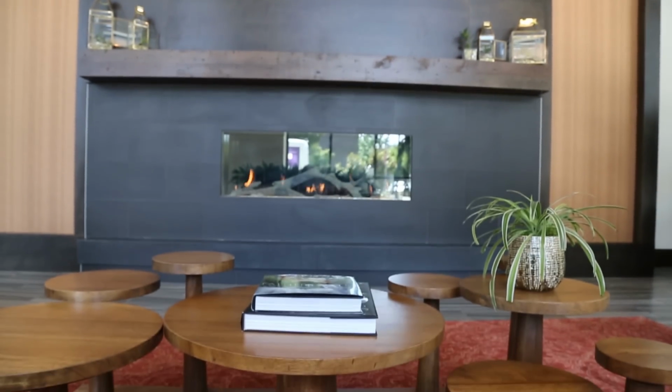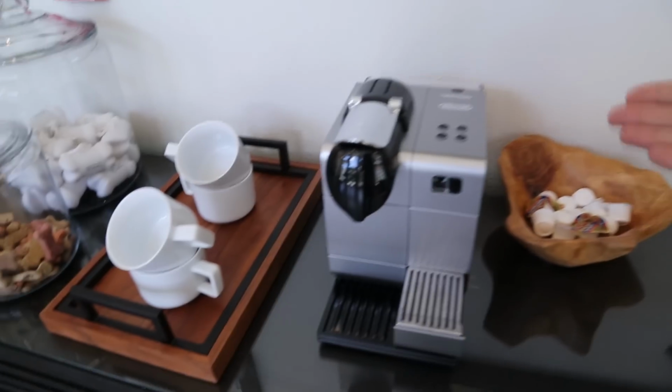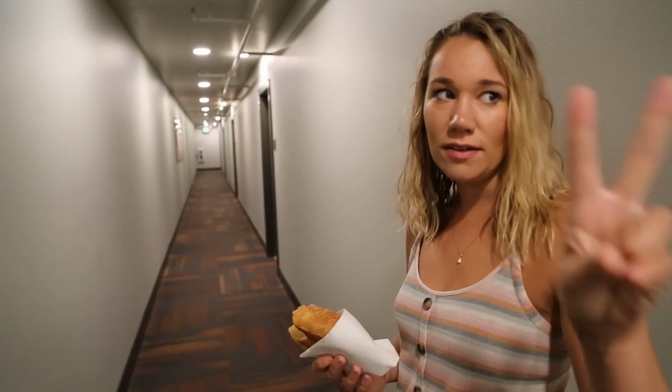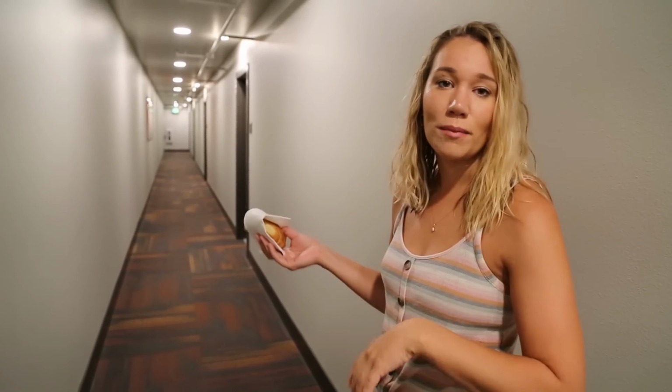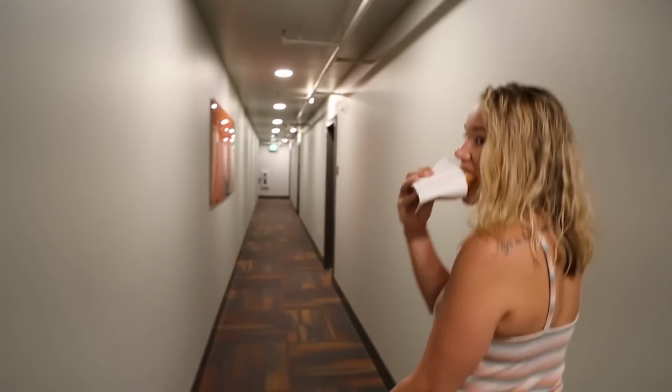Our apartment building gives us these amazing breakfast things in the morning on their breakfast bar. There's treats and coffee, dog treats for the dogs. There's 2 community centers in our apartment building, and these are places that you can hang out. So if you have like a ton of friends or family come over for an event, you can rent out the space.